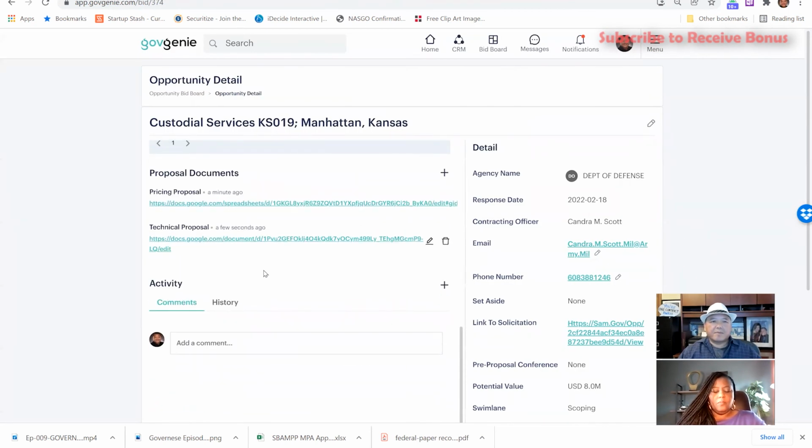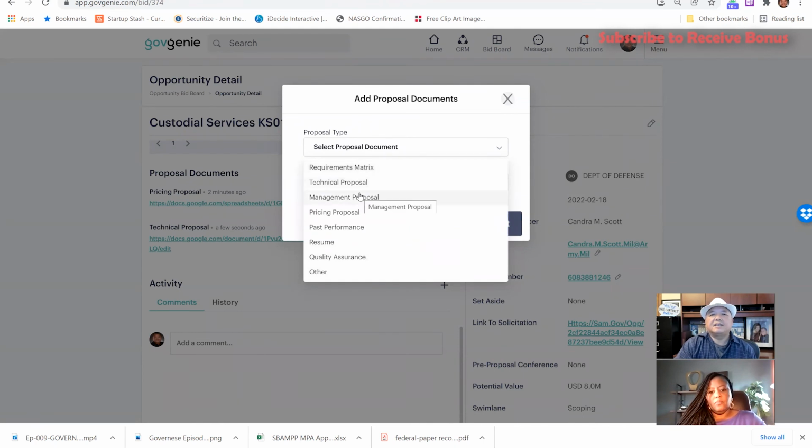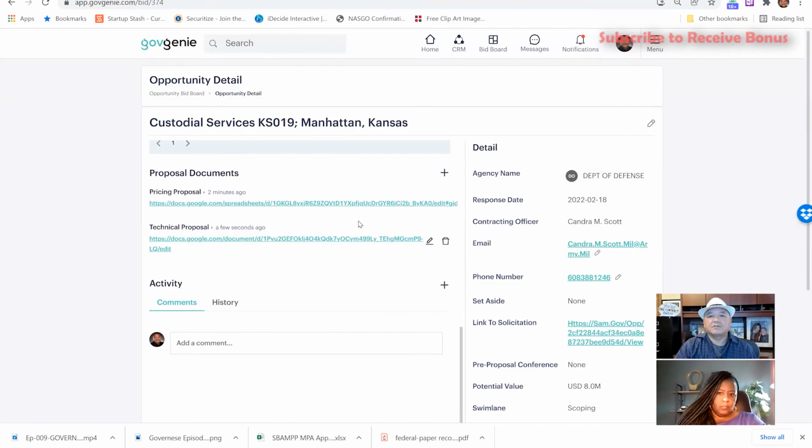So now our proposal team, the blue team, can come in here and do the technical writing all in one document. The pricing team can come and work on the pricing. And then you can do the same thing, right? You can put in here the management team, you can add the resume, the quality assurance, anything else in other. If you're working on something else, you put other, type that in and put the link in. You can put a Dropbox link. You can put a SharePoint link so that people can get to the document easily. So that's part of how you manage your proposal process all on one tool.